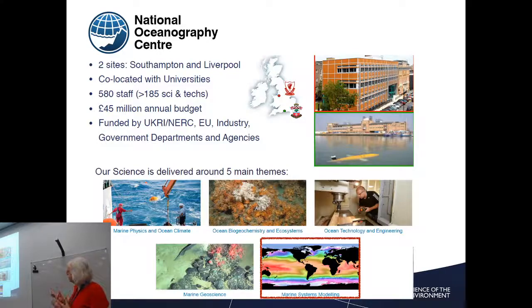So quickly about the National Oceanography Centre. We have two sites in Southampton and Liverpool, and the main headquarters is in Southampton. We're co-located with universities in each case, but we're not part of the university. We have 580 staff, about 100 of them are in Liverpool, and about 185 of those are science and technology staff. A lot of our core admin functions are based in Southampton, so a higher proportion of our science and technology is in Liverpool relative to admin. And we have about a 45 million annual budget.